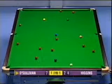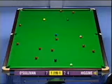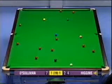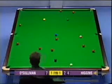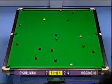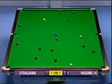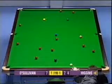O'Sullivan knew that that safety would open up the reds. He was very keen to leave the cue ball as tight as he could to the rail, because there was always the danger that a possible to a middle pocket could pop out. And so far this week, potting from under or near the rail has been one of Higgins' strengths.